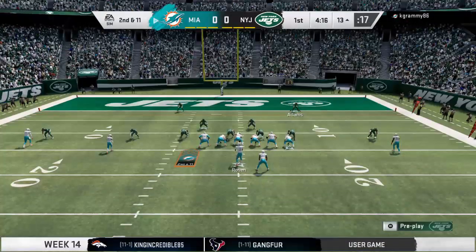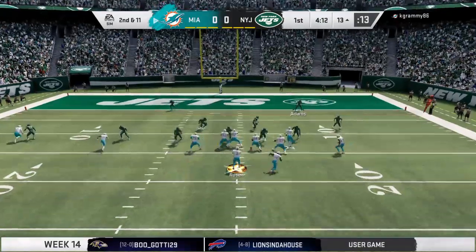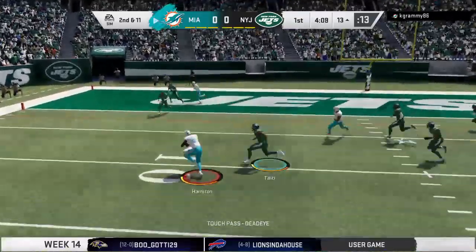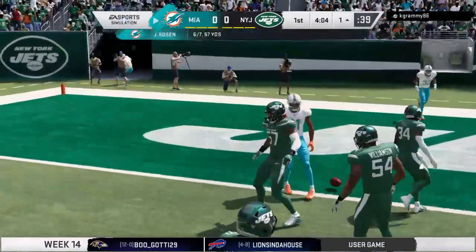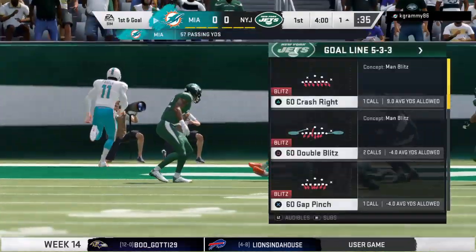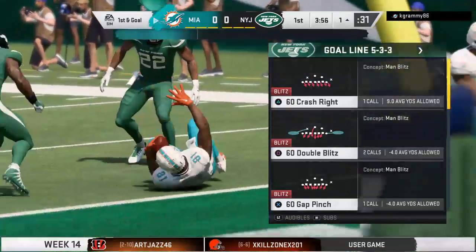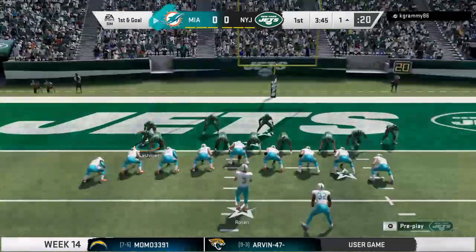Here's 2nd and 11. From the gun, it's Rosen. That one into the hands of Hamilton. And he can't quite get there. Tackled down at the 1. 12 yards there and a first down. Well, he did everything but get him in the end zone there, but now they're set up. Golden opportunity, strong opening drive, and they're knocking on the door. And the way that they did it, now look where they are on the field.